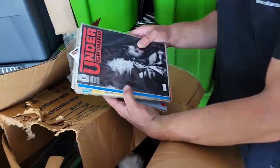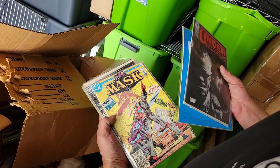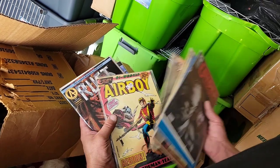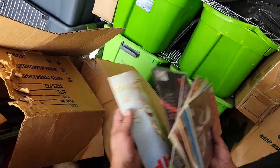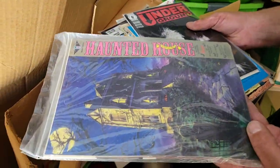Is this comic books? Oh. Underground 1. Gag. Mask number 2. War Machine number 1. Shadows, Airboy, Rust, Image. Wow. So we're now finding comic books in here. Haunted House.